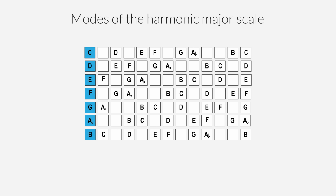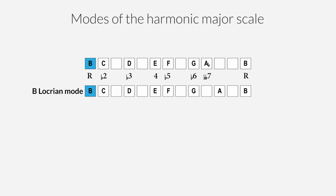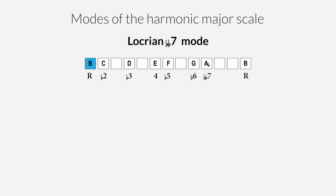The last mode, on the 7th note of the scale, looks a lot like the Locrian scale, which is a minor scale with a minor 2nd and diminished 5th degree. However, in this scale the 7th degree is double flattened to a diminished 7th degree. This mode is therefore called the Locrian double flat 7 or Locrian diminished 7 mode. The tonic of the Locrian double flat 7 mode is a full diminished chord, so it's logical that you would play the scale over this diminished 7 chord. The flat 2 and the flat 6 are beautiful color tones when the scale is used in this way.